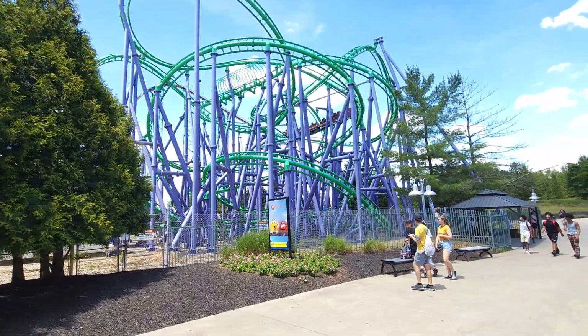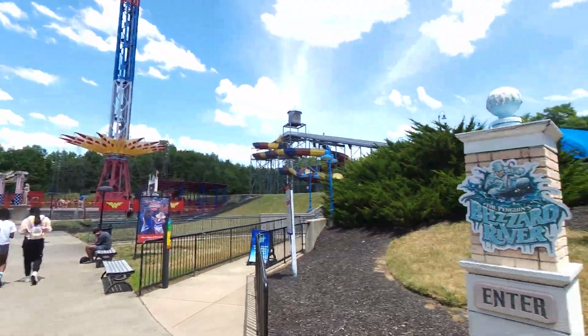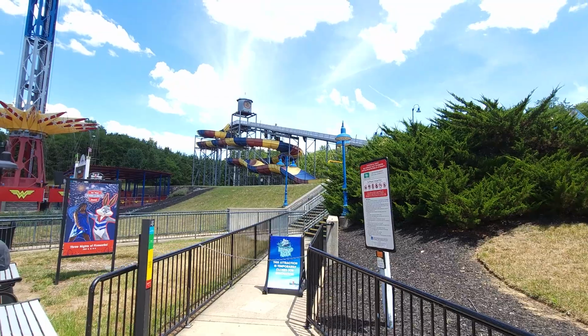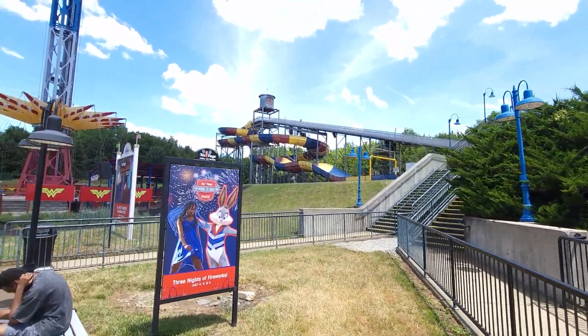It's a fun ride, and I actually like it better outside than inside. So here's Blizzard River, and there it is in the background there. As you can tell, it basically looks like a giant tube ride that you would find at most water parks.